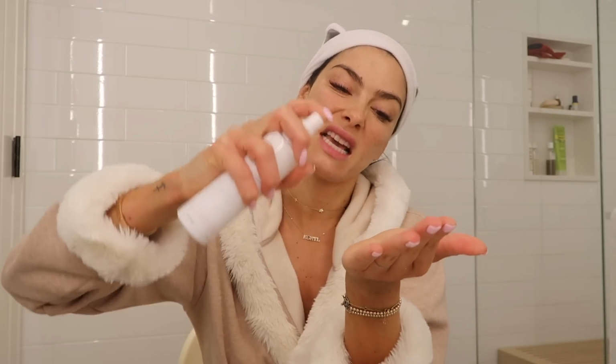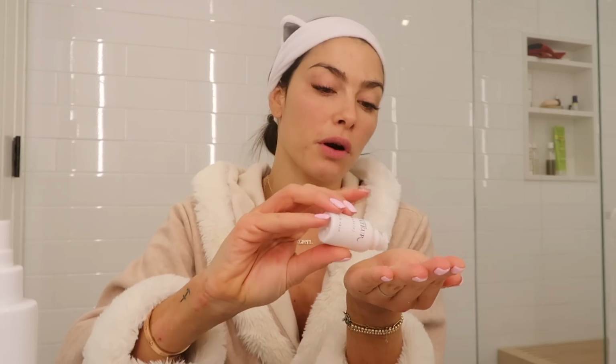I use other vitamin C serums. My absolute favorite would probably be the Sunday Riley CEO serum. It's amazing. I also love the Biologique one. I am now using the Nageur Holi C, and this is actually a powder. So what I do is I take about 3, 4, 5, 6, 7 or 8 spritzes of the Holi Water in the palm of my hand. I then will open up the Holi C, and this is a powdered form of vitamin C. So it's super stable, and it literally disintegrates into the liquid.